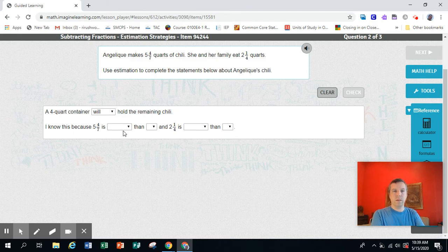I know this because 5 4/7 is, well, in the example, it started out with 6, and it would barely fit in a 4-quart container if they had made 6 quarts and ate 2 quarts. But they made less than 6 quarts. So 5 4/7 is less than 6.